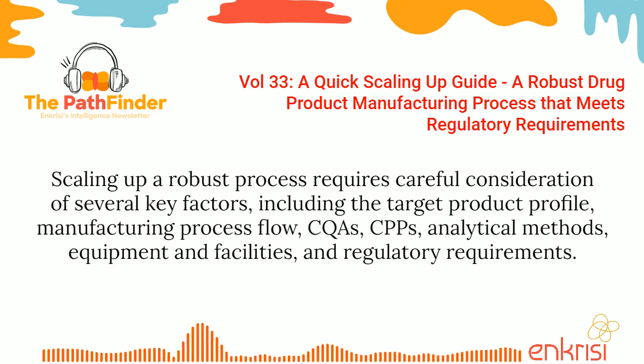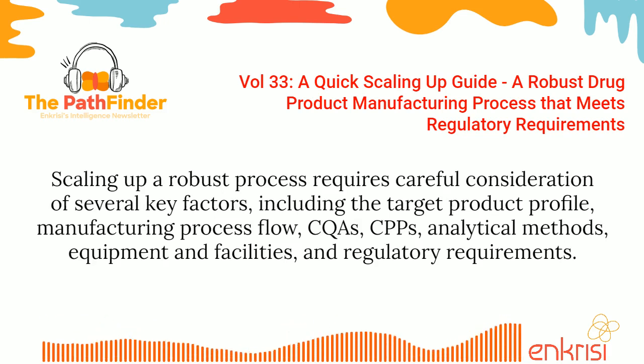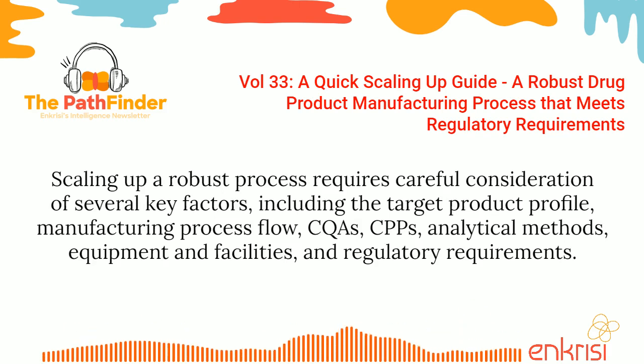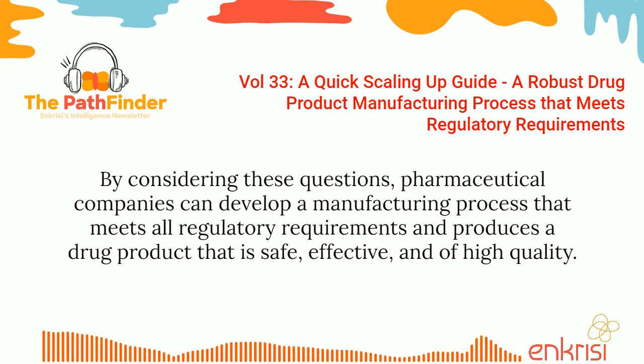Scaling up a robust process requires careful consideration of several key factors, including the target product profile, manufacturing process flow, CQAs, CPPs, analytical methods, equipment and facilities, and regulatory requirements. By considering these questions, pharmaceutical companies can develop a manufacturing process that meets all regulatory requirements and produces a drug product that is safe, effective, and of high quality.